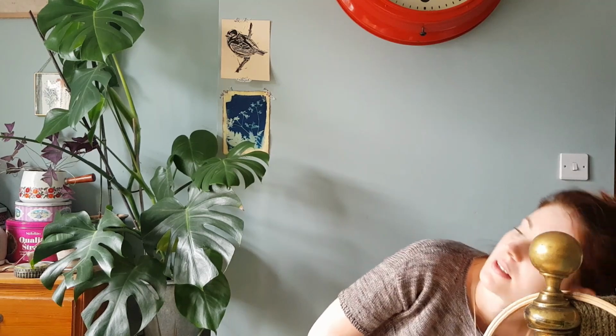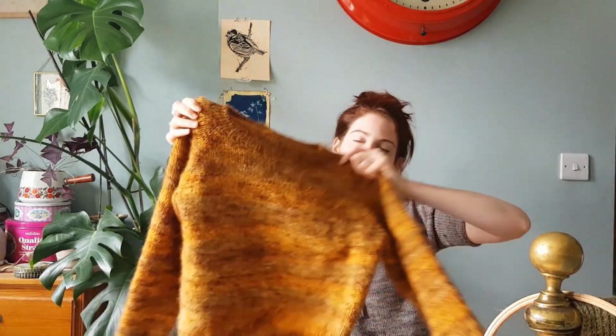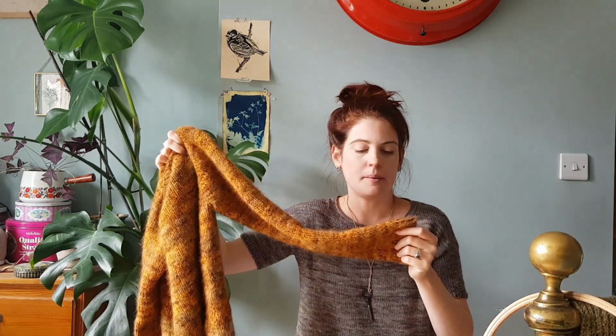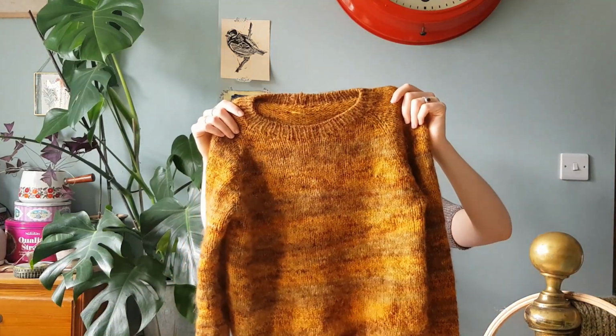So my first finished object, I don't know how long I've been working on this for. Since February or March, I would say. And I haven't trimmed my ends. I have woven them in and I have blocked it, but I've not trimmed them. And it's my Lento sweater or pullover. Apologies, I don't know the name of the person that designed the pattern, but it is the Lentover. It's a pattern that was published in a, is it Laine? Don't know, I always get thrown off because it's very similar to the French word for wool, laine. So, yeah. There we go.